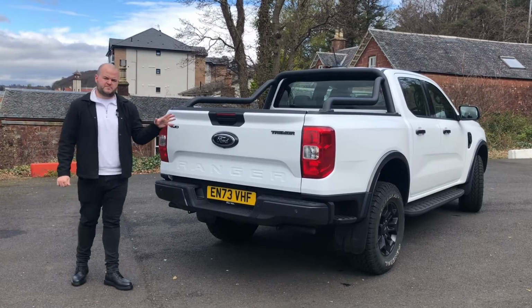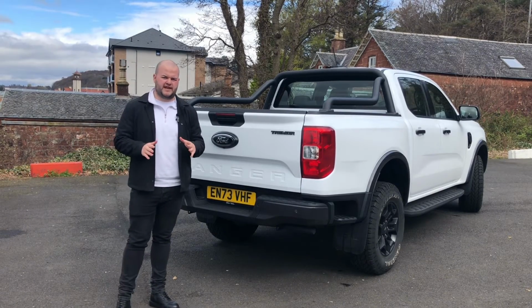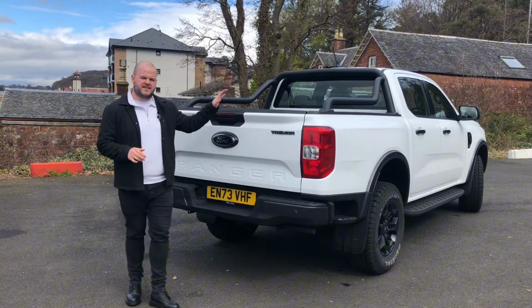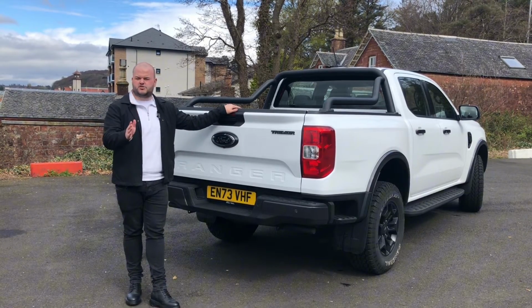The word tremor makes me think of trembling and weakness, and they're definitely not things you want in a pickup truck. But Ford claim that this package makes the Ranger stronger and more capable than the range top Wildtrak.